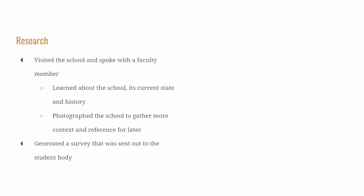With that in mind, I focused on gathering accurate context of the site and the student body. Through a site visit, I spoke with a faculty member and I toured the campus and obtained some photos. This gave me a lot of insight on the history of the campus, as well as seeing the students in their classrooms and the environment. And it really just gave me an inkling of the talent that resides within this building. I also sent out a survey to the student body and got several responses back on their perspectives of the school and what areas can be improved.